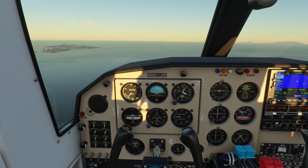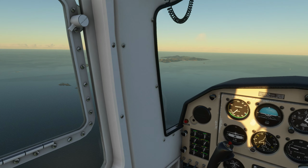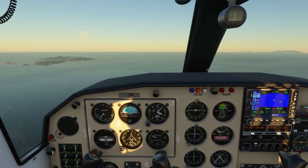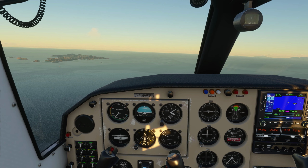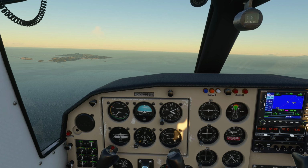Here we are, getting ready for an evening approach into St. Barts. And this is definitely going to be an interesting one. St. Barts traffic, Anguilla 264, 10 miles to the north, inbound 10.